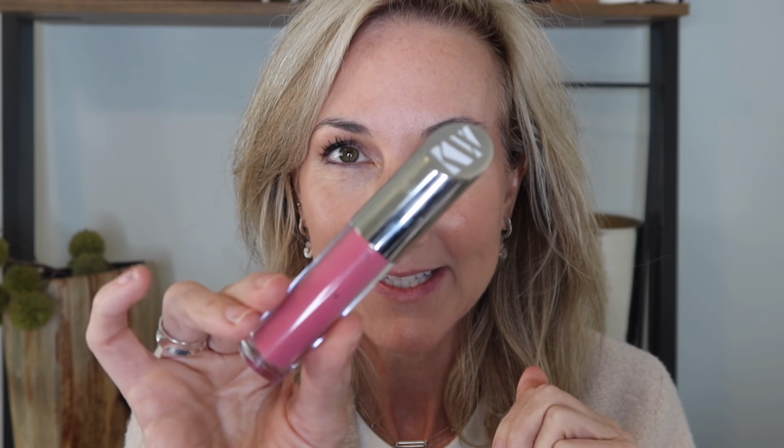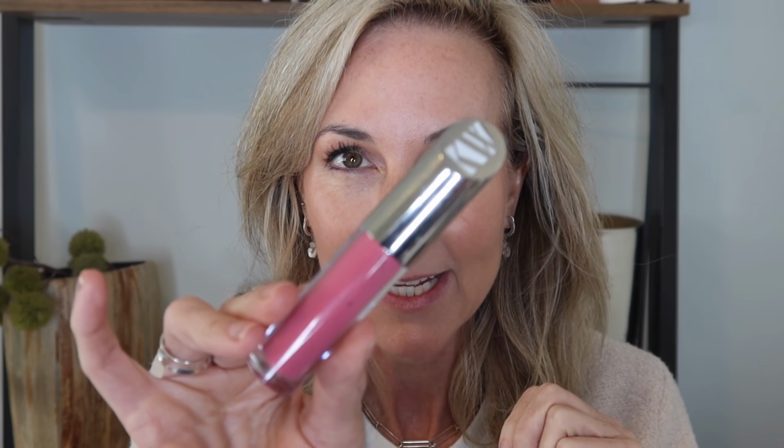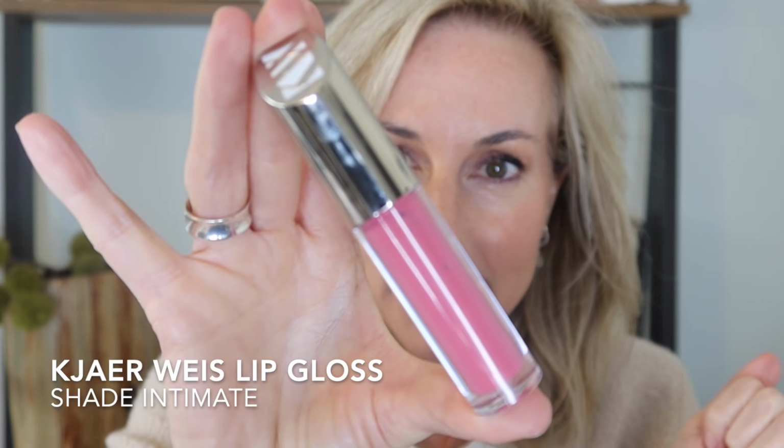Okay, we've got the basics on the face, and then I'm going to do a bit of a lip swatch here. I've got a couple different clean lip products. First, I've got the Kjaer Weis. This is this beautiful lip gloss, and this is in the shade Intimate, which is a beautiful pink. And I love this again because these are refillable, beautiful packaging. We're going to go ahead and put Intimate on. And this is the shade Intimate.